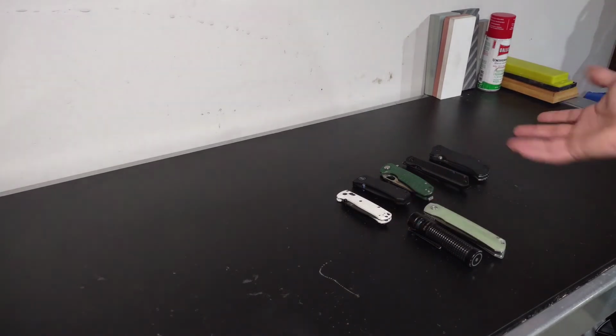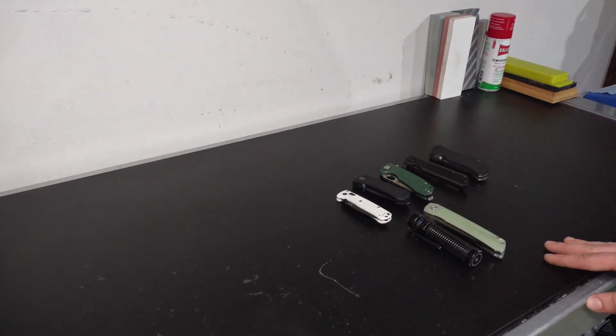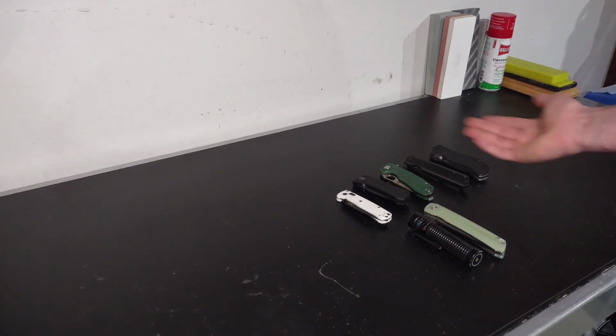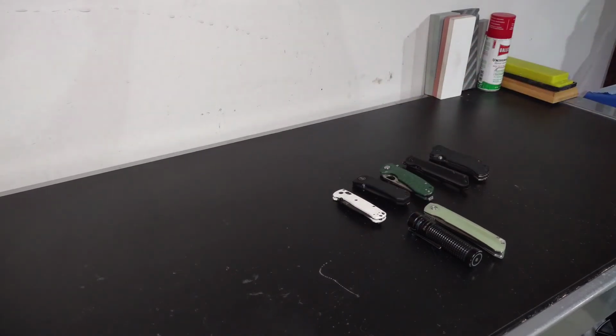This is just what I've carried most the last month or so because these are some of my newer knives, and I'm still a little bit in the infatuation stage with some of them, like the ZT and the Banter. The Bugout has definitely been knocked down a few notches on the list. That was definitely my favorite for a little while.